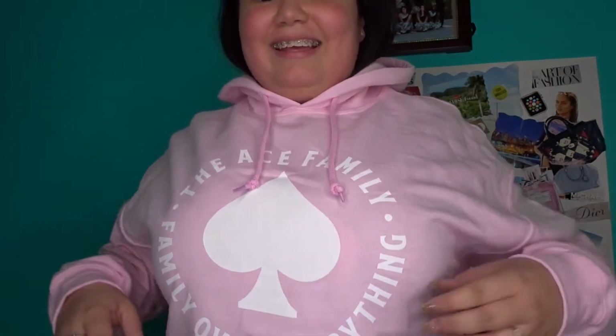I'm gonna try this on too. Excuse me. Look it. I look cute and pink. Ooh, I like it. It fits pretty good. I love it. If I got it in the medium, it'll probably be tight. Excited. Yes. So yeah.